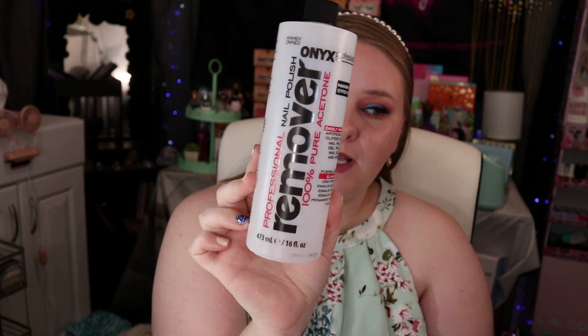Only 2 products left. So I got this Onyx Professional Acetone. I think this speaks for itself. It's 100% acetone, and I don't really know what's there to remove. I do buy this acetone brand, and it works wonders with my Willow Wash to remove my dip nails.